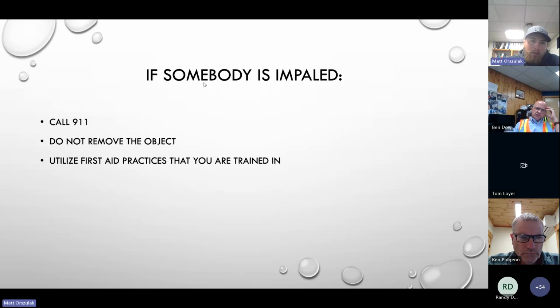If somebody is impaled, you want to call 911. You don't want to remove the object. If it's in there, just leave it, have them stay where they are, coach them through it, just talk to them about anything except for what's going on. And you want to utilize any first aid practices that you're trained in.